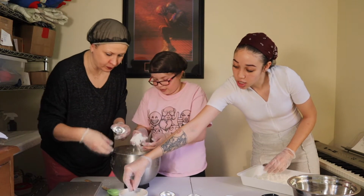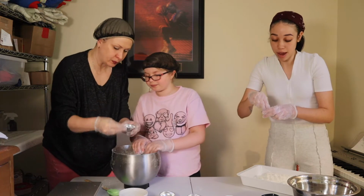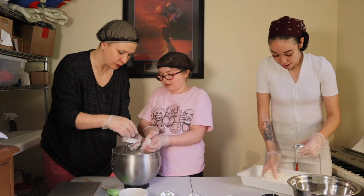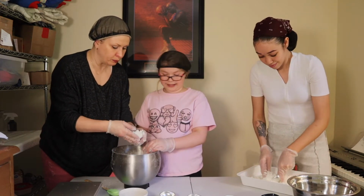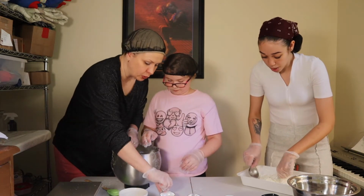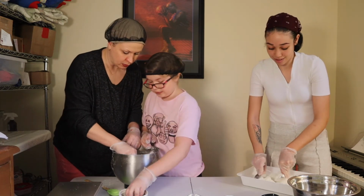Look, see? Today we are working on our first bath bombs. They're scented with lavender and bergamot. So you fill it, put it down. Lavender and bergamot. And Ylang Ylang. Gotta get a little of this in there, Mom.